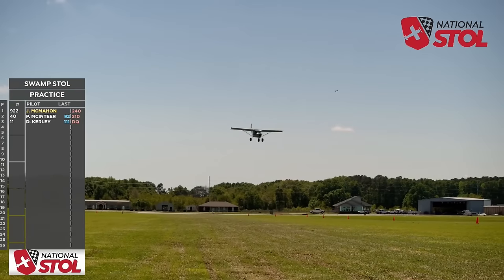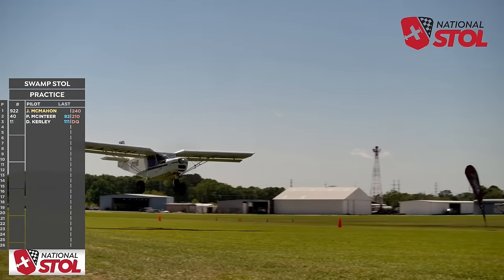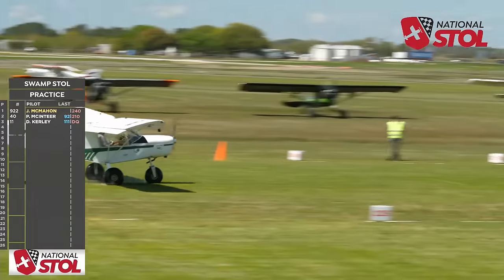Exceptional flying from Adam. I don't want to armchair quarterback too much, but I'm guessing after not feeling as controlled in the last practice run, he's wanting to tighten that up. That's why we saw a little more speed there.